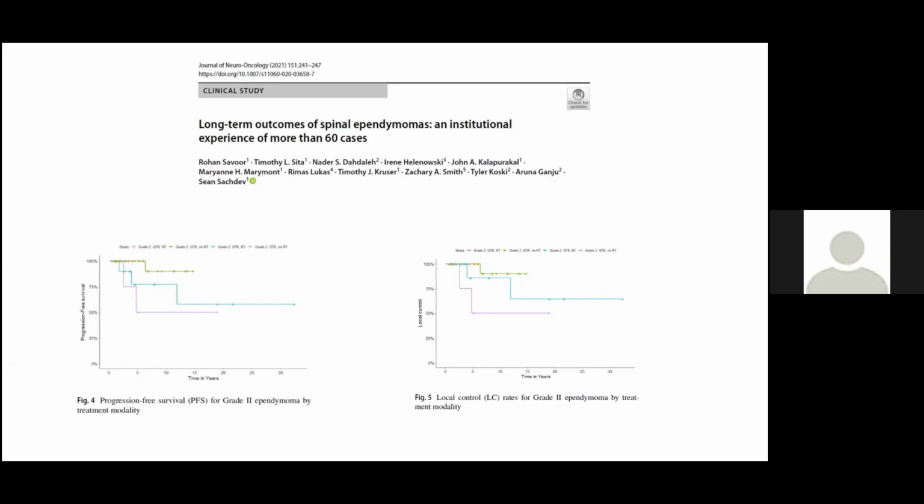Okay. So I'm not sure what the right answer is. They're very slow growing. Radiating them has a lot of downside, especially if you're planning on potentially reoperating on them. And I don't know that this proves that the radiation is biologically active, because I'm sure that these tumors were so heterogeneous in how much residual there was, et cetera.